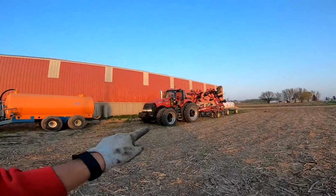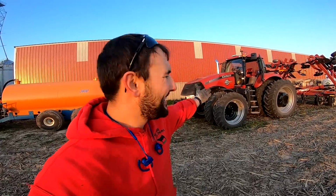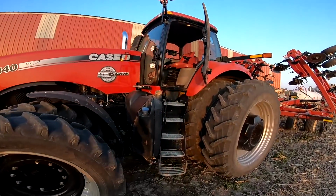Tank's hooked up. I'm gonna check on this 340. Just look at that chrome stack. Would you just look at it? Pretty nice rig, if I do say so myself.